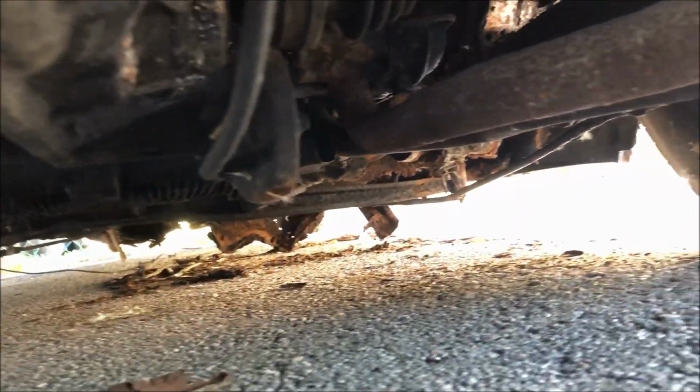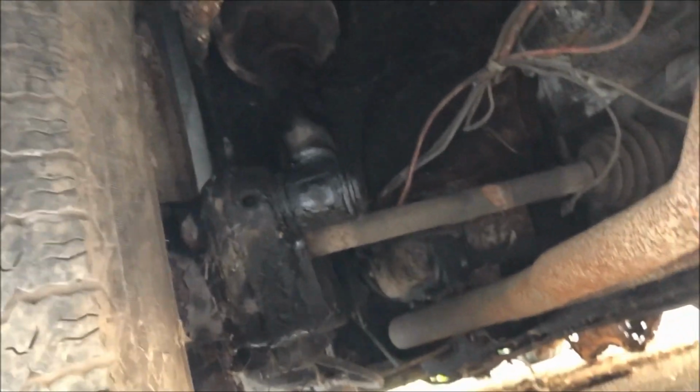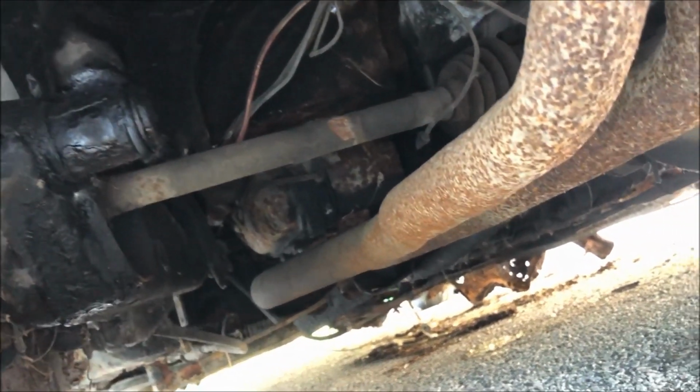Worried about floors here. This one is fixed. I'm just curious about this part here. I honestly haven't got down and looked yet.